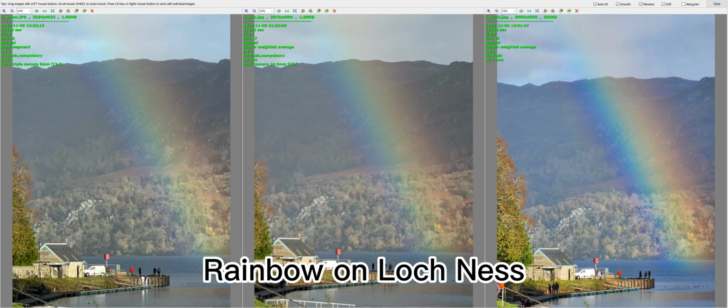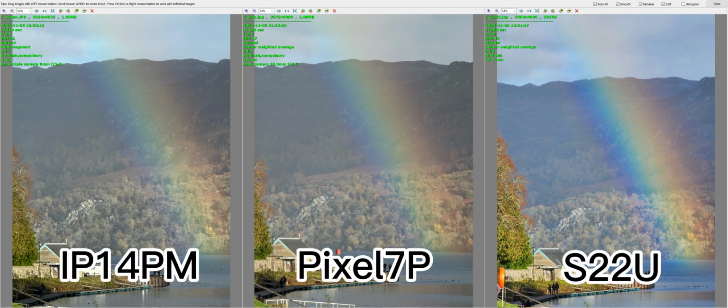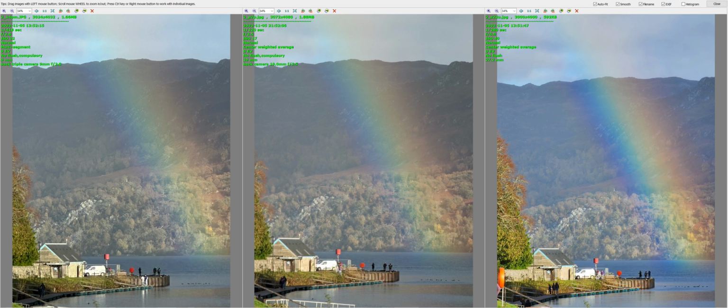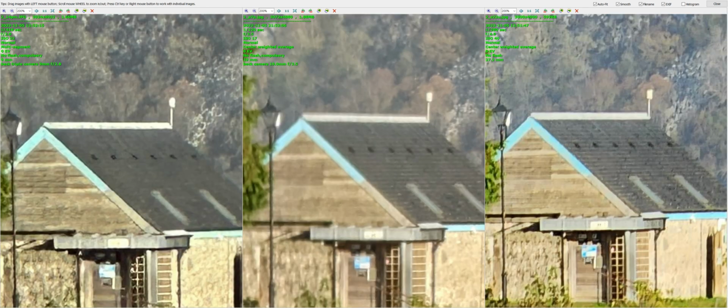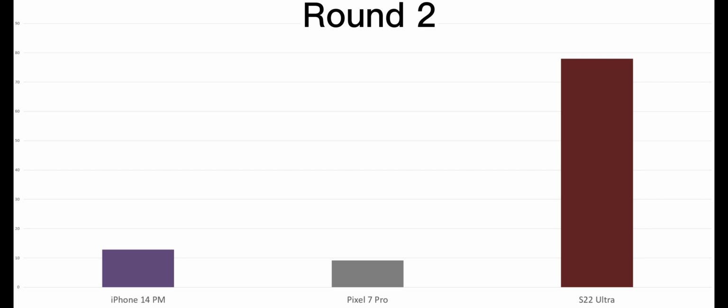Here is a set of very beautiful telephoto photos of a rainbow on Loch Ness. Here we see that the Samsung is still the most vibrant one. And just to remind you again, the order is iPhone, Pixel, and Samsung. Then if we look at the details, the Samsung is apparently the most detailed one because of the 10x optical zoom. And the Pixel is pretty disappointing here. It seems quite similar to the iPhone's performance, where it has only 3x zoom compared to the Pixel's 5x.